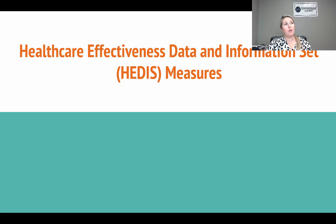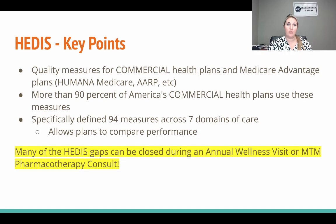So those all had to do with Medicare. The difference in HEDIS measures is HEDIS measures apply to private payers. So up until now we were talking about MACRA, which impacted CMS, primarily Medicare payers and beneficiaries. Now we're talking about HEDIS measures that impact private employers and private insurers.